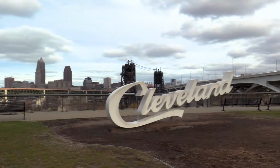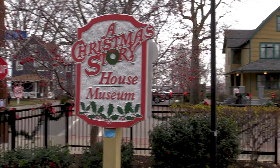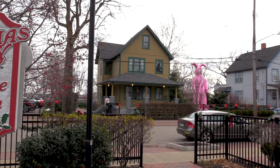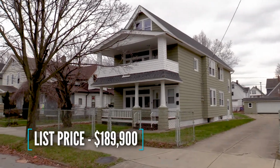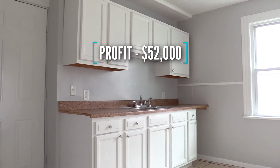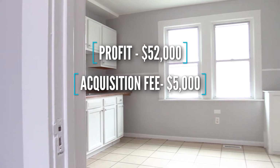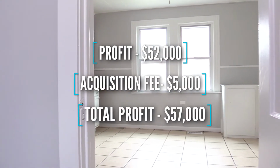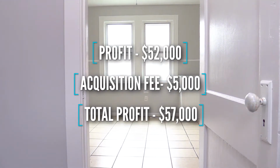This property is in a great neighborhood, very artistic, a lot of bars, restaurants, millennials living here. So we tested the market, put the property up for sale for $189,900, and guess what happened? Sure enough, we sold it in one day for $187,500, almost a full price offer. We're gonna walk away with a $52,000 profit and our $5,000 acquisition fee, for a total of $57,000 of profit on a defaulted private lender loan.